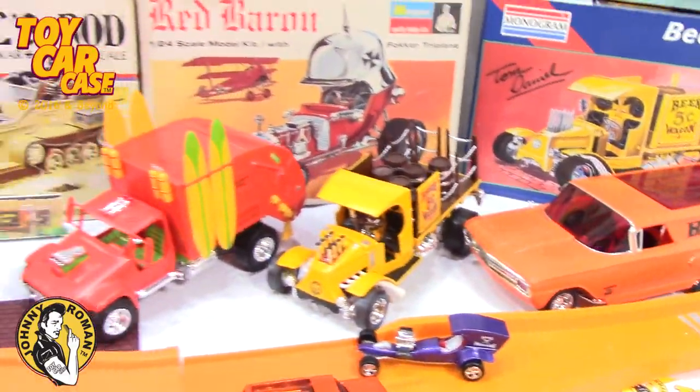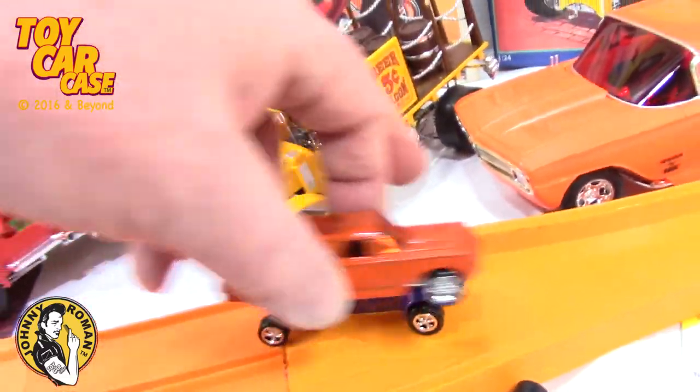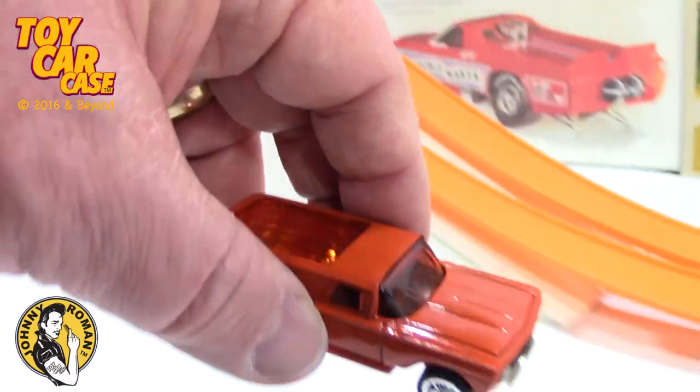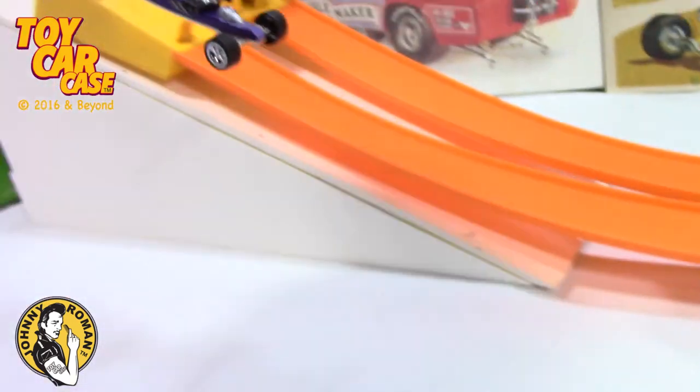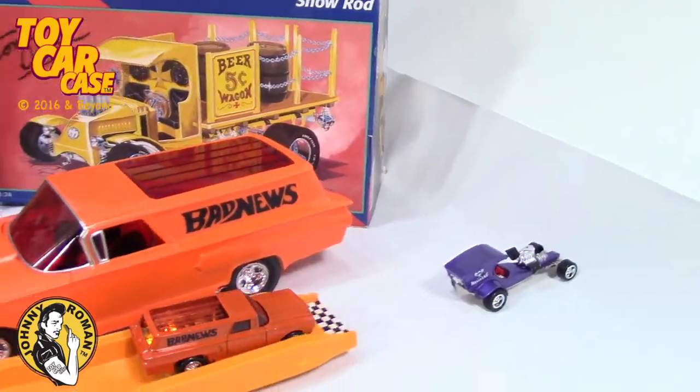Oh, bad medicine spun around, twisted, turning. I hope I got that on film. That would be kind of fun. Oh, I'm telling you, racing Hot Wheels, kids, is a riot. Oh, jumping the track.